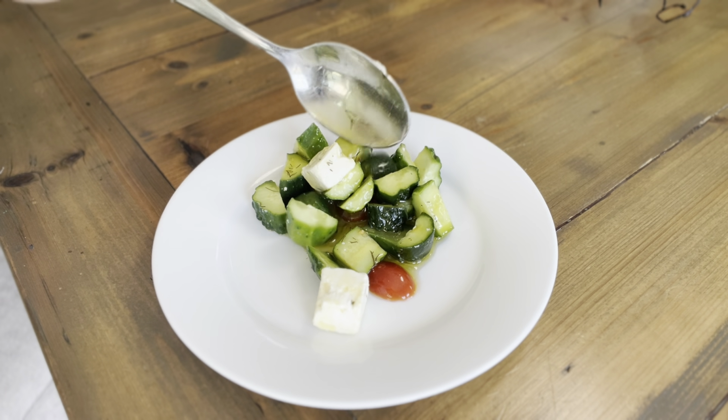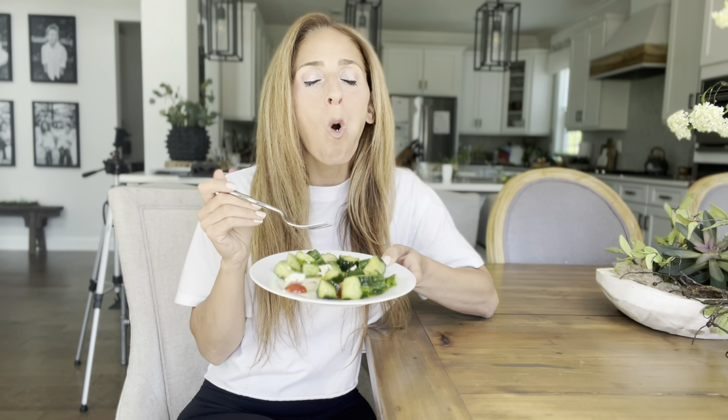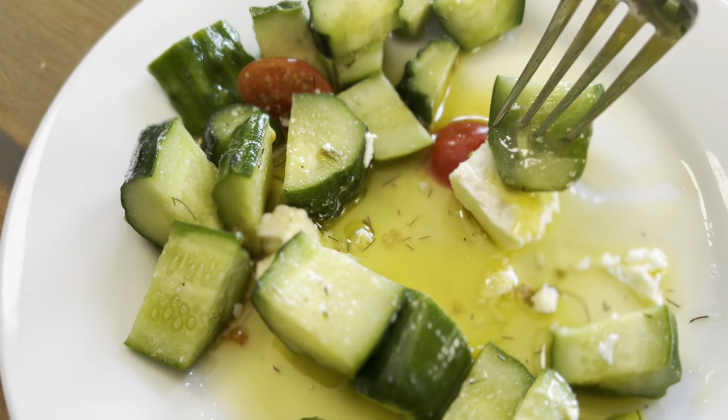So I'm just adding this to my plate, and this is going to be part of my lunch for today. And it's, again, one of my favorite things. I love that it's fresh, so grab those fresh cucumbers and tomatoes from the farmer's market or from your garden and enjoy this really delicious summer salad.